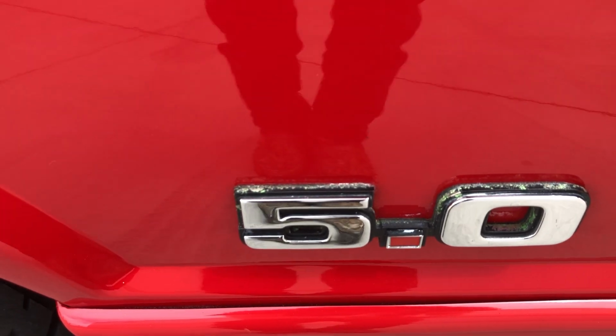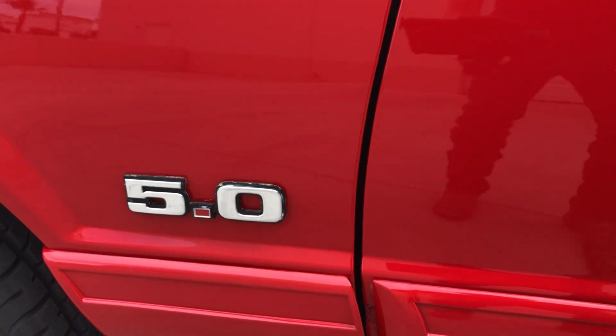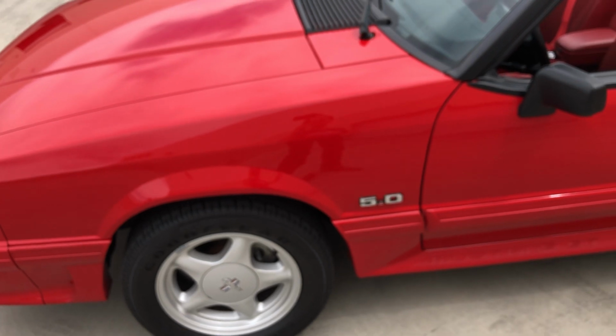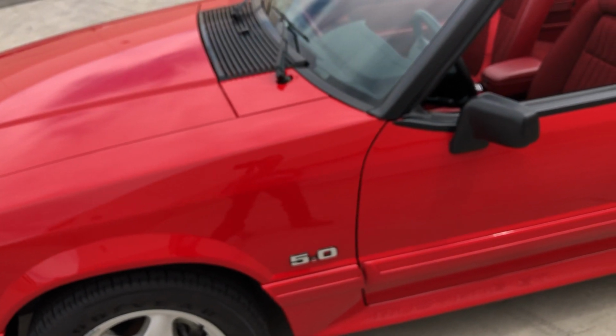All very original. They just didn't hold up well. But from this far away, and that other little nick that I pointed out on the hood, you don't really see any of that. Okay, you be the judge.